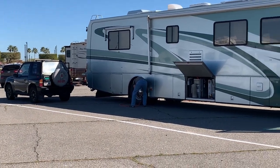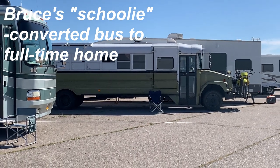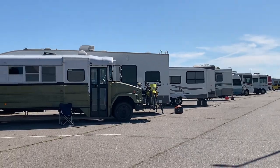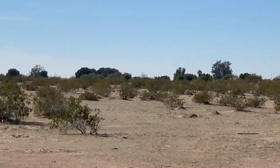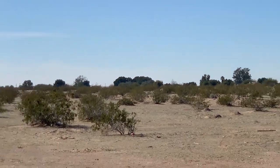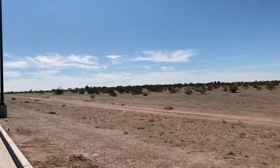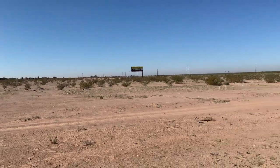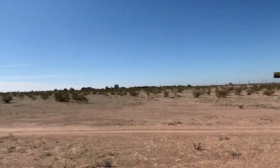And when that's filled up, we're gonna be going with this guy, Bruce over here, and Michelle, whose rig is a few spaces down there. And we're going out there into the desert to do what we always do. Well, first time for a few of them, but you guys have been here with me before. Out into the desert to look for bugs.